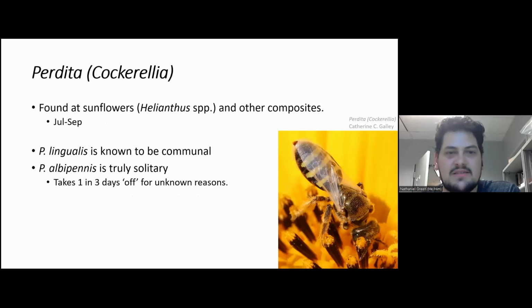P. lingualis is known to be communal, one of the few communal Perdita. So they share a nest entrance with a bunch of other females and then build their nests off of that. And those are reused from year to year by different generations. The albipennis is actually solitary. It doesn't ever share nest entrances as far as we know. And it takes one of every 3 days off to just kind of chill, which I like. You know, work-life balance is important.